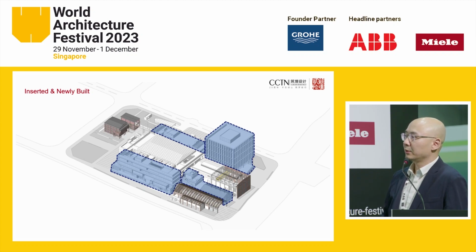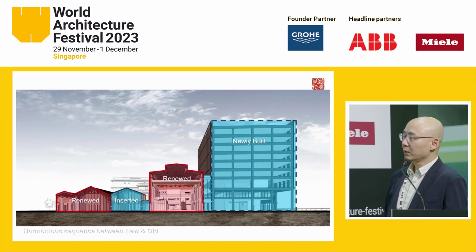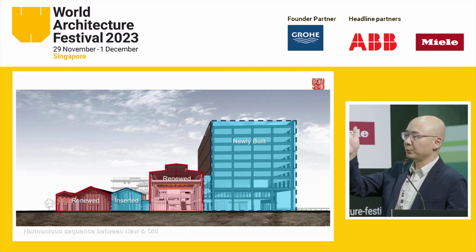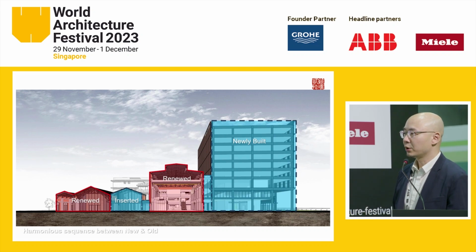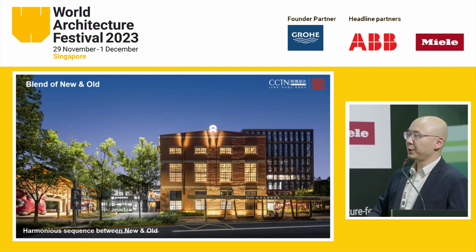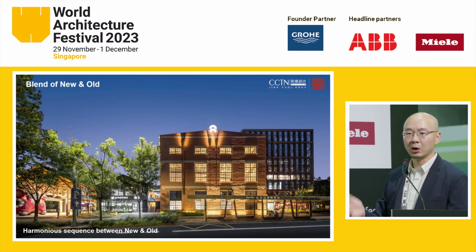And this is the final proposal. So from the cross section, you will find the new building and the preserved industrial heritage. Actually, they are combined to each other. So it shows from the final picture, we can find there's a good communication between the old and the new.